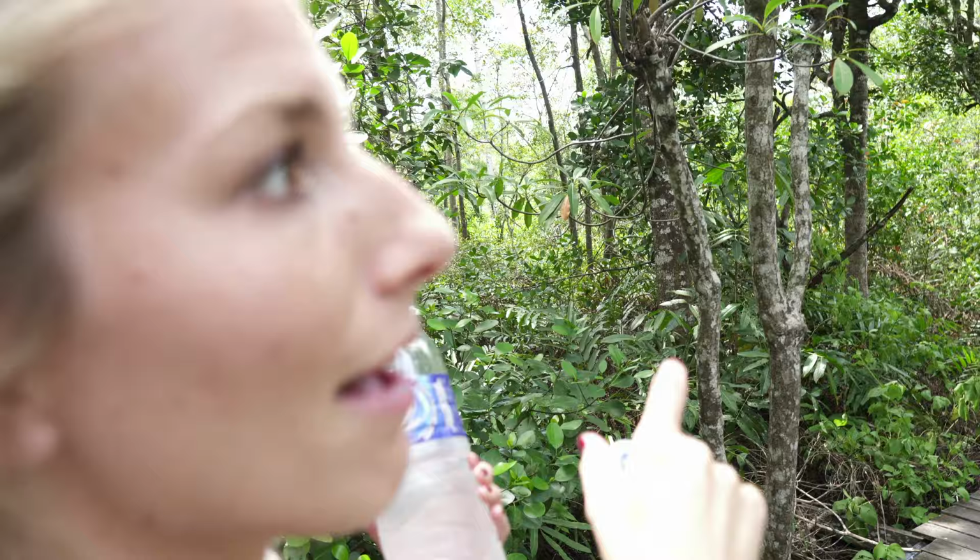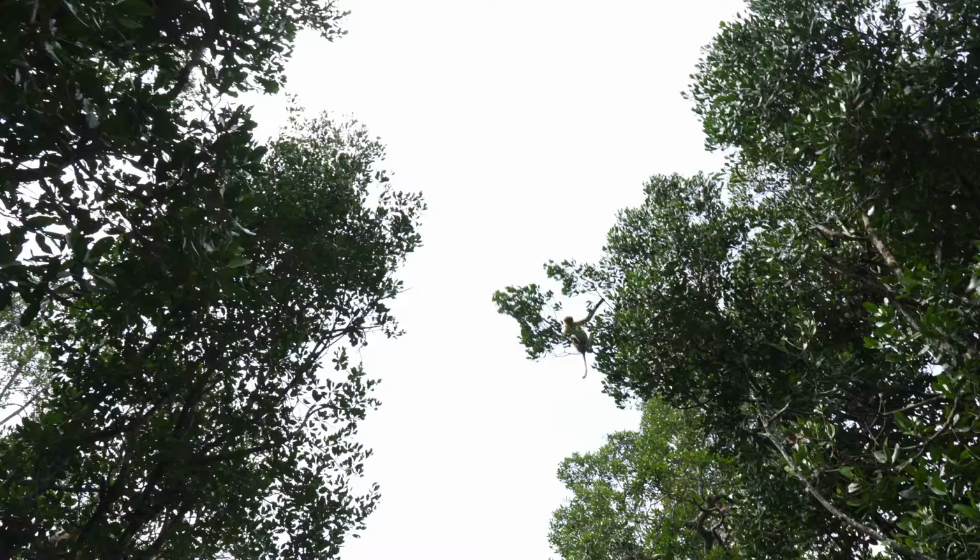We hear the monkeys, or we hear something. We might not even have to be at the feeding platform to see them. They're right up there in the trees. Oh my gosh, a big, big one. Come on.